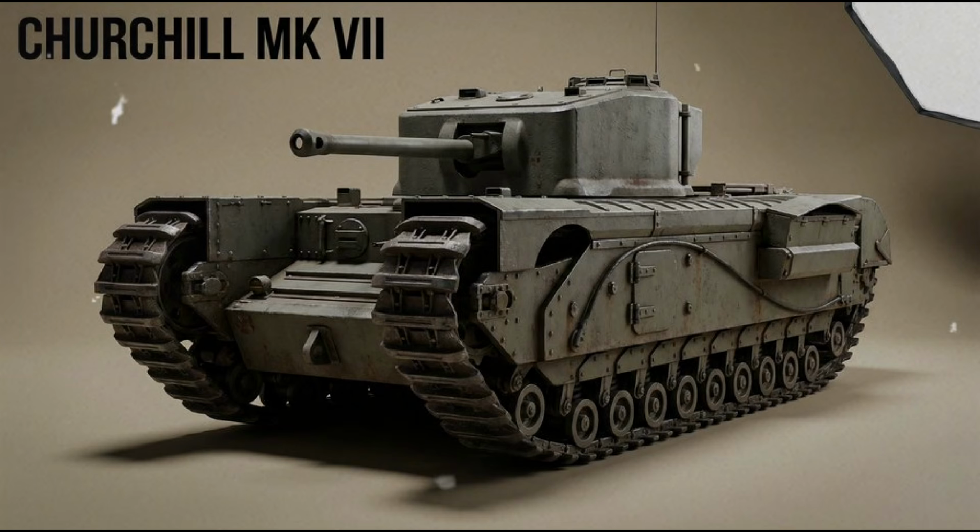Churchill infantry tank, Mark 7. The Churchill infantry tank, particularly the Mark 7 variant with 75mm gun and heavy armor, remained in British service through the immediate post-war period in various specialized roles. While the Churchill's slow speed and World War II-era design made it obsolete as a main battle tank, its heavy armor and excellent obstacle crossing ability ensured continued utility. Churchill tanks equipped the Royal Armoured Corps School for training, with some continuing in service into the 1950s.